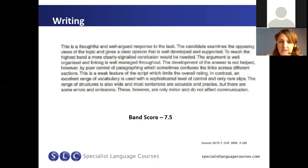One thing to notice is one of the weak features is the paragraphs. As we looked, there were too many paragraphs and the ideas weren't grouped together, which is a weak feature. But what is a positive feature is the sophisticated use of vocabulary. As I mentioned, there's a wide range, and most structures are accurate, and there are some mistakes, but these don't affect communication.